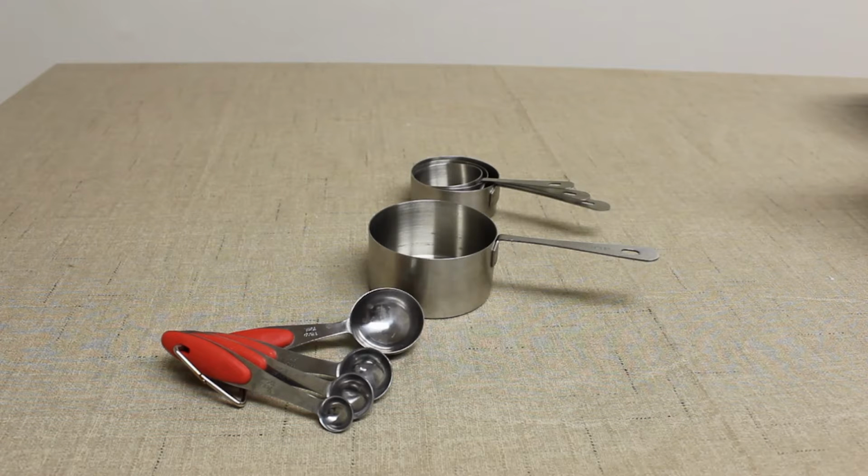Now, let's talk about that term, the term portion. What does it mean? The term portion means how much of a food we are served or how much we eat. A portion size can vary from meal to meal. For example, at home, our portion of soup could be a big bowl, while at a restaurant, it could be a cup. Or at home, we might serve ourselves 2 small pancakes, while at a restaurant, we may get a large stack of 3. So remember, portion and serving size are not the same.